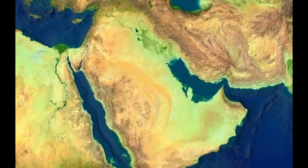What we have in front of us is a satellite photo of the Middle East. One of the first things you notice is there is very little green. Most of the Middle East is desert or very close to desert. The two main areas that you notice straight away that have lots of vegetation are the Nile and the Nile Delta, and Mesopotamia, which has the Euphrates and Tigris rivers.